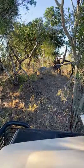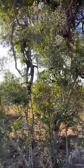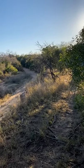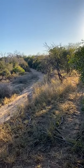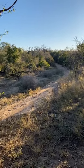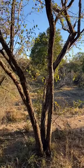Don't know if you guys heard that. Sorry, we're just giving the other team a little bit of time there. But I'm not sure if you heard those birds flapping through the canopy above her. Amazing to see how that warranted absolutely no reaction from her. Incredible to see how in tune she is. She knows exactly what's dangerous and what's not.